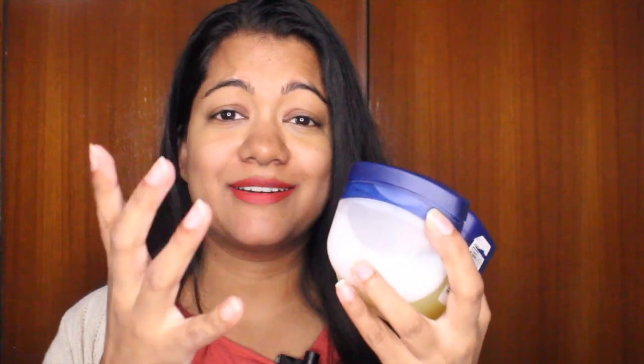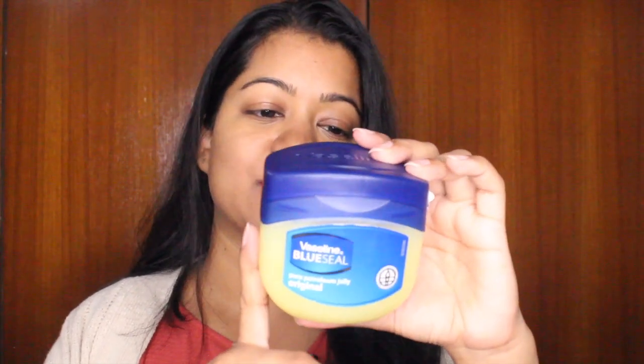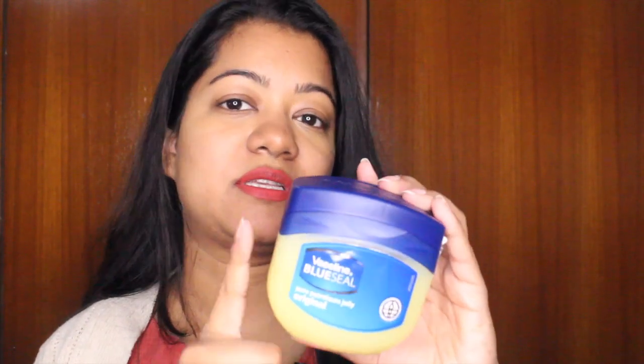Sorry, the sticker is off because I use this a lot. So the original one looks like this, but this is the Blue Seal, and this is what it looks like. But the Blue Seal, I find it to be a tad bit better than the other one, and I use this in winters. The white one I use mostly in summers. This does a lot of things. It can go on your lips, it goes on your facial skin, gives you a nice glow on the skin. It helps relieve cracked dry skin on your hands, on your feet, on your heels, on your knees, elbows. You can use it in a lot of ways.